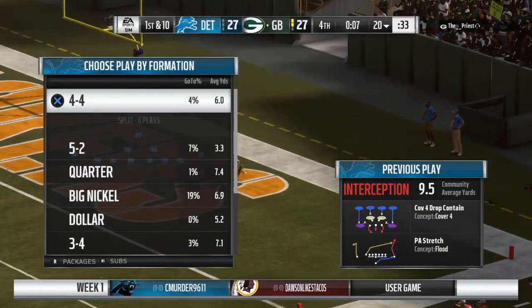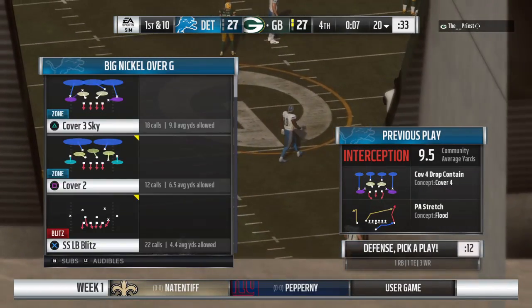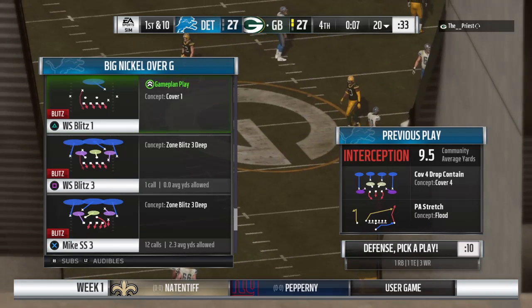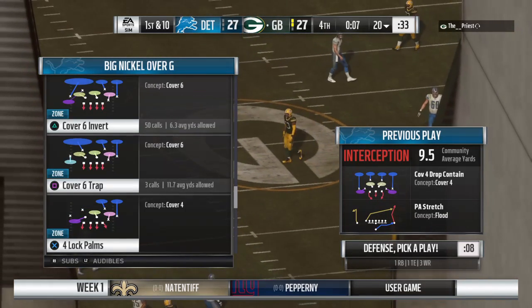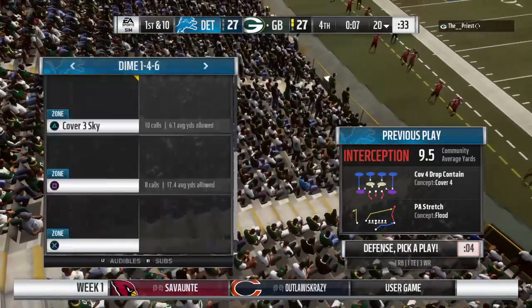So how about that for a momentum switch? We're in the 4th quarter and it's a tie game. You've got to take care of the football here. Now their opportunity to take the lead right out the window, and everything is flipped in the other direction.